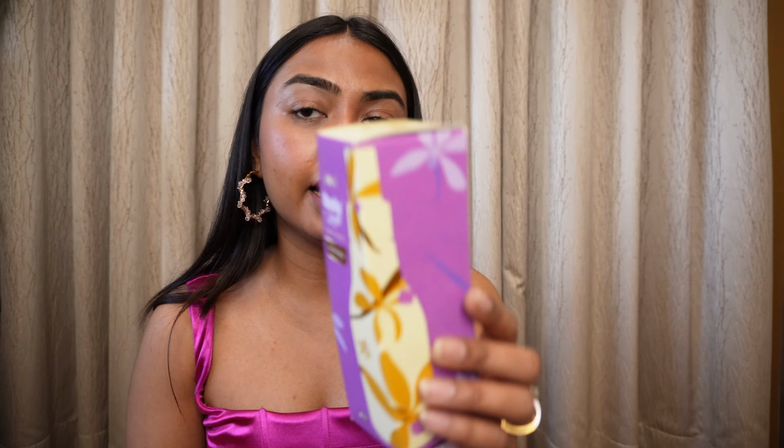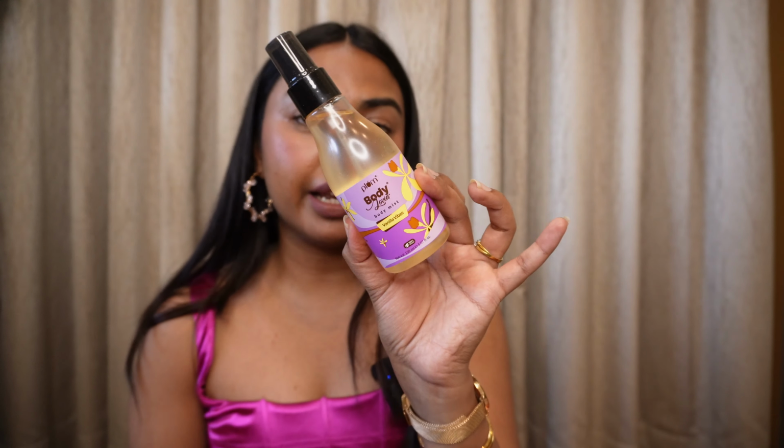So that was that. And uske baad mujhe mila hai vanilla vibes body mist from Plum. Again, Plum body mists are so good and very long lasting.